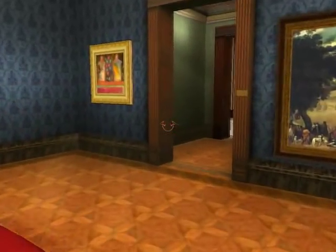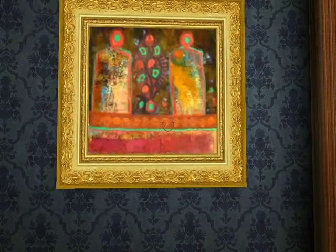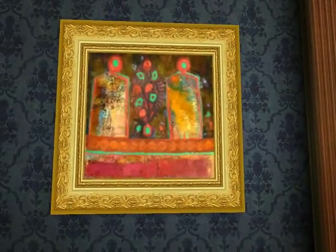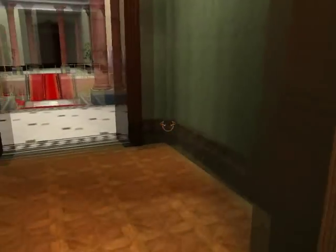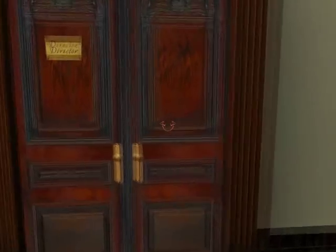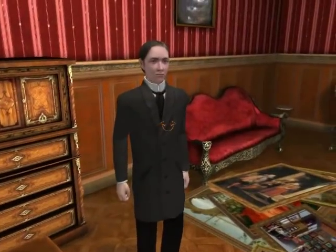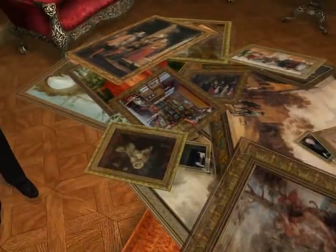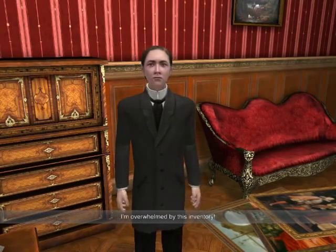I think I better go to the director's office before I have a seizure. What the fuck? I see two negatives of an olive-headed alien and the leaf in the middle. I don't know. This entire museum has turned into one gigantic Technicolor inkblot test. Don't step on those. I can't step on them. I'm overwhelmed by this inventory.